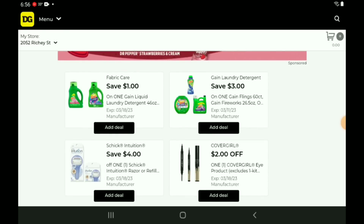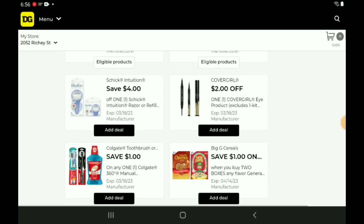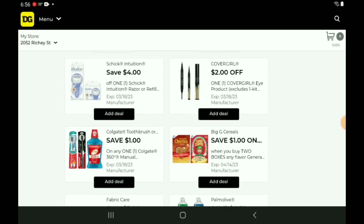Alright, next up, Gain, 1 off 1. These are priced at $5.50. After the coupon, you're going to pay $4.50. We also have a 3 off 1 for the Gain. Those are priced at $15.95. So after the coupon, you're going to pay $12.95.